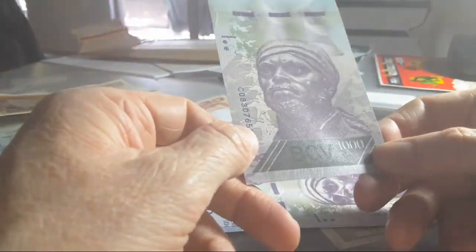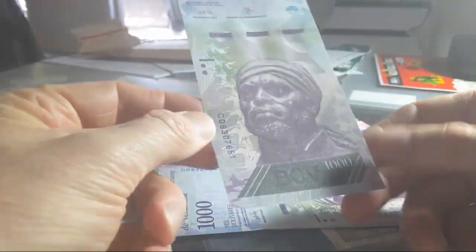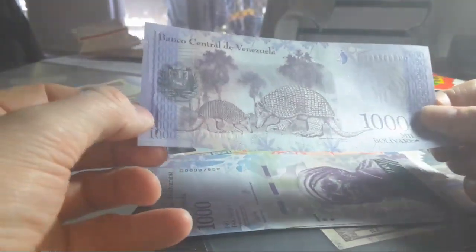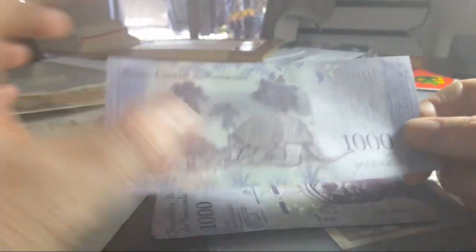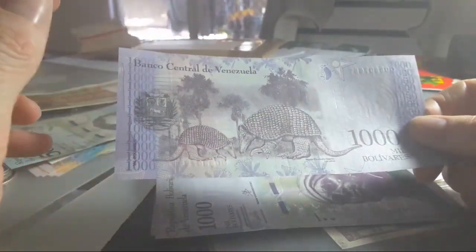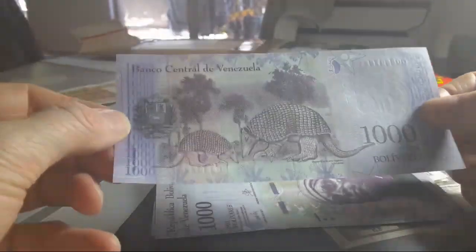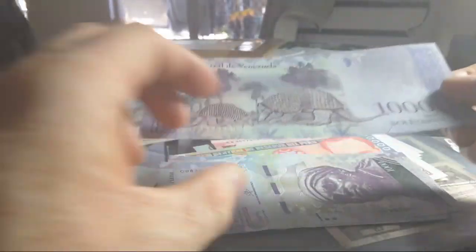And this one has Negro Primero. I'm not too sure who that is. But when I get the whole set, I'll explain who these people are. And here we have large armadillos. Now in South America, they used to have a real big armadillo called a glyptodon. You can look it up on Wikipedia. It's quite a large animal, probably about the size of a modern sedan car. And this is a beautiful banknote. I really like this series.